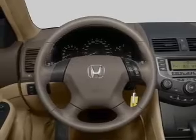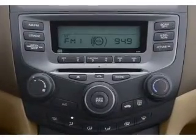airbag, side airbag, curtain head airbags, stability control, daytime running lights.